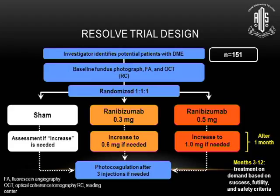In the RESOLVE trial design, there was a sham group. Another group received 0.3 milligram and another 0.5 milligram. The dose was doubled when there was no decrease in OCT thickness, so 0.5 milligram was doubled to 1 milligram. Photocoagulation was done after 3 injections if the macular edema was still persisting.